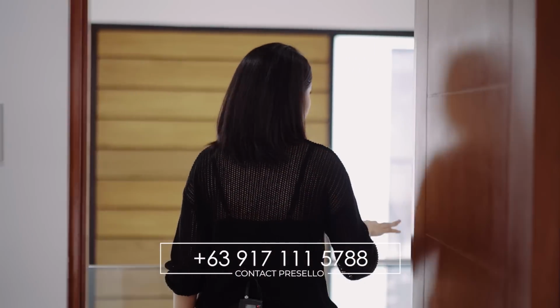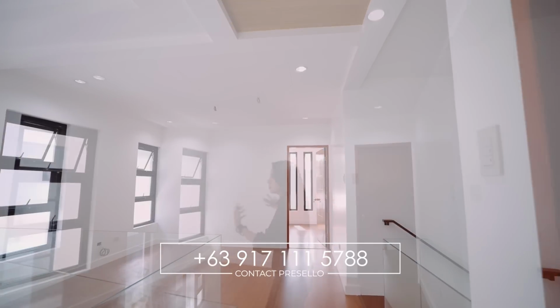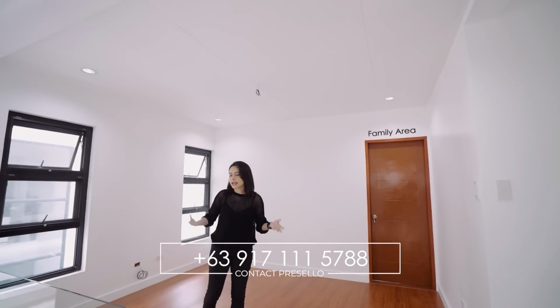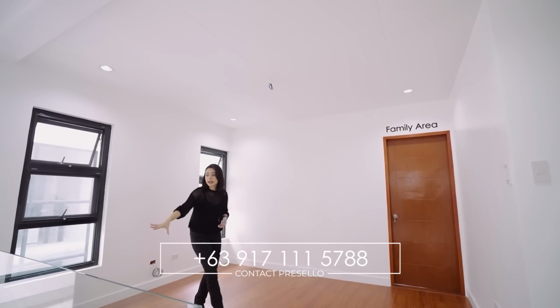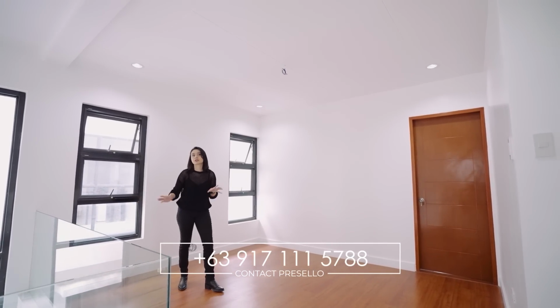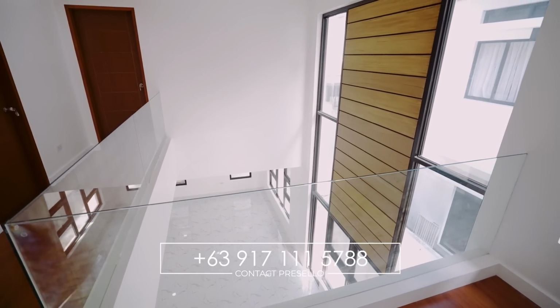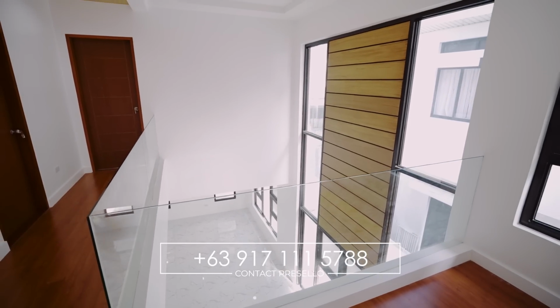Okay, so now this is the family area. So this is where you might want to put your TV, your console, etc., where you might want to hang out and play. You can see people hanging out in the dining area as well as the living area, and they can probably hear you without being able to see you. So perfect for when you have guests over downstairs and maybe some of the family members don't really want to mingle. They can stay up here.